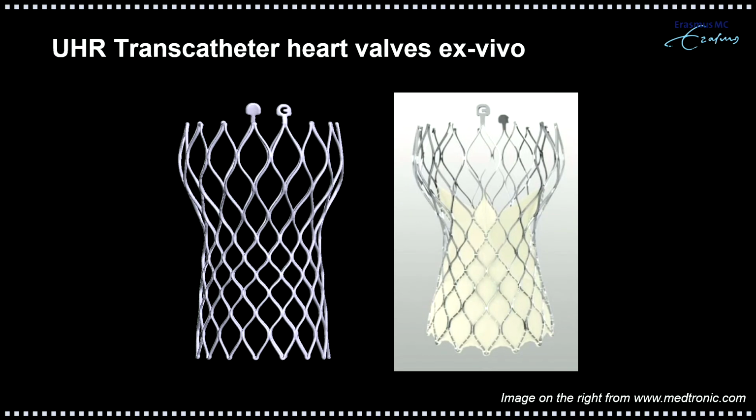And when we take out one of these TAVI valves, and when you scan them ex vivo, what I really like is the level of detail you can get, because in these valve stents, there is this marker, this C, and you can never see the C on CT, but when you scan one of these valves with the photon-counting CT with 0.2, we can even see the C here in the valve stent, and I think that is truly amazing.